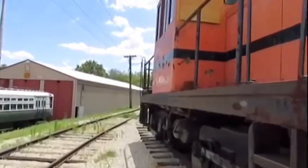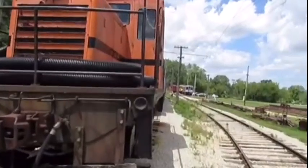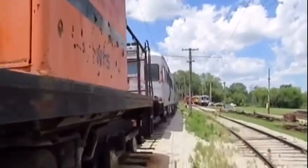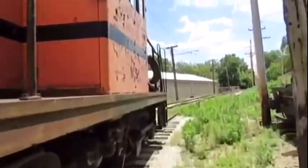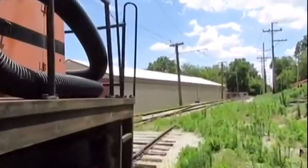2001, Aurora, Elgin and Fox River Electric Company 5 was acquired by the Fox River Trolley Museum in Elgin, Illinois, where it is today, and can sometimes be seen operating and even moving equipment around in the yard, or sometimes hauling the caboose.